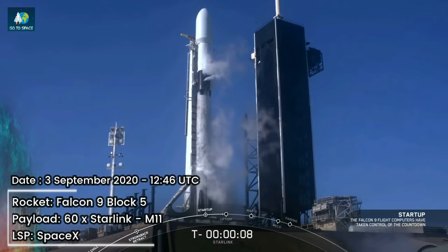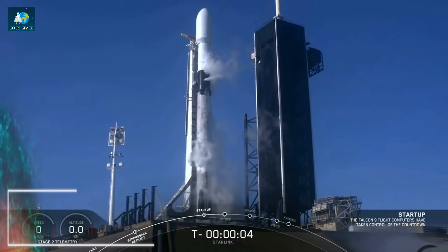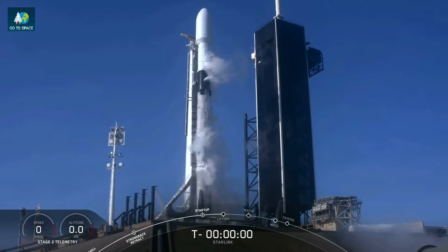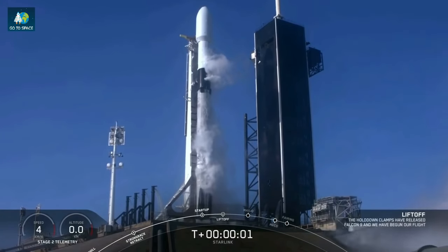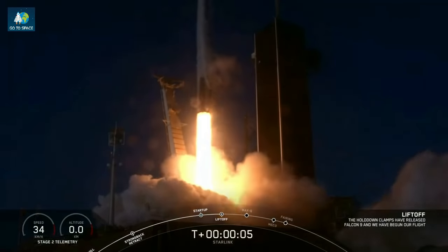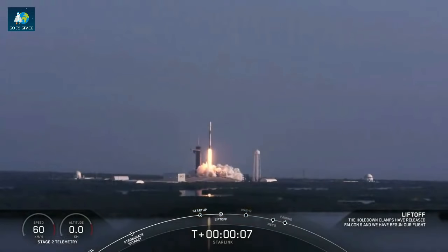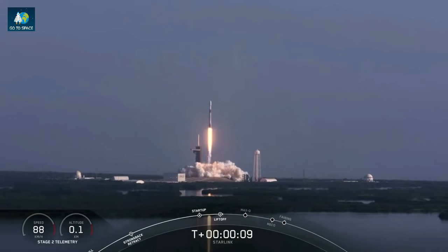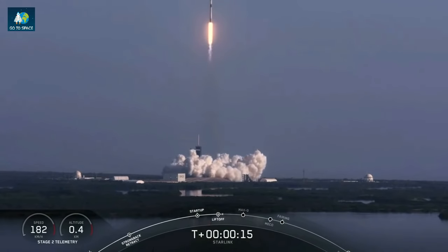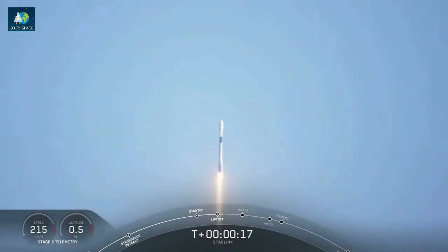10, 9, 8, 7, 6, 5, 4, 3, 2, 1. Zero. Ignition and liftoff. Vehicle pitching downrange. M1D performance is nominal.